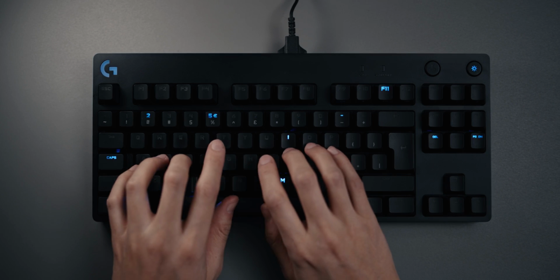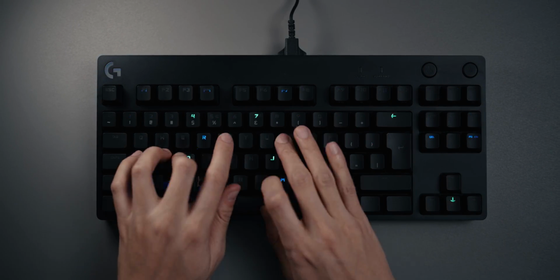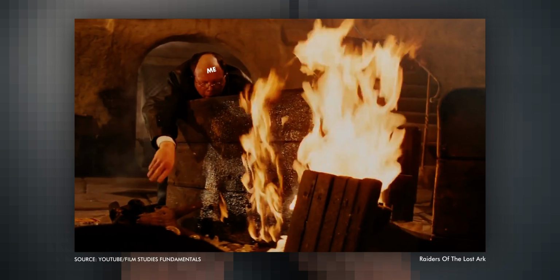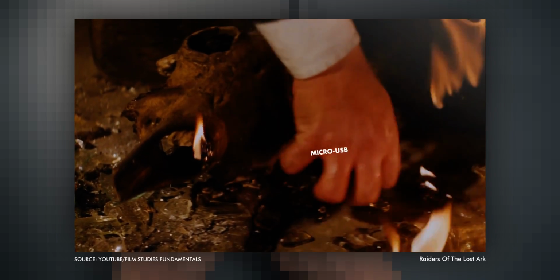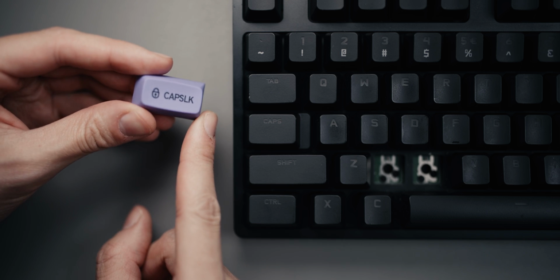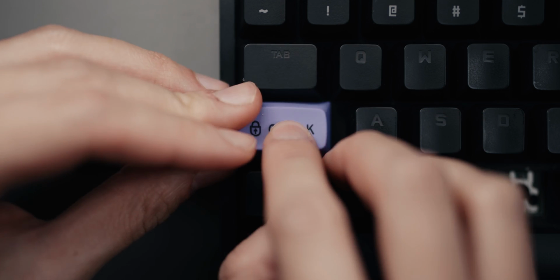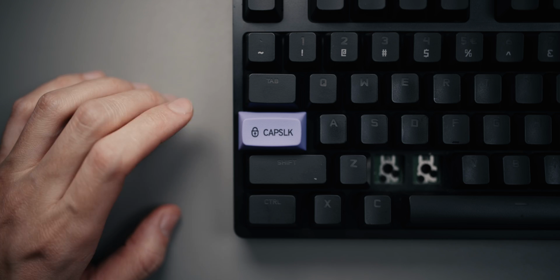There's nothing inherently wrong with the Pro. It's actually a really good board, apart from the micro B connector, which needs to burn in hell. I used it for a couple of months before my keycaps arrived. Unfortunately though, there was a problem. I didn't do my homework and I had to find out the hard way that the G Pro uses non-standard key sizes, meaning that some keycaps didn't fit, like the caps lock for example or the spacebar.